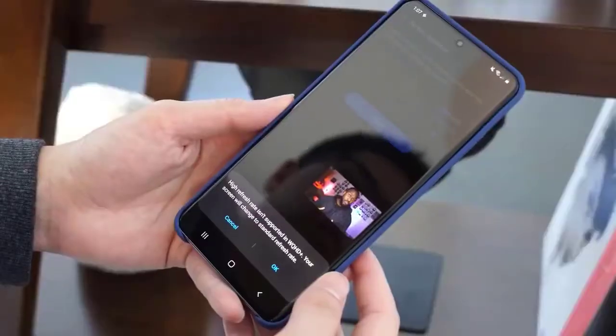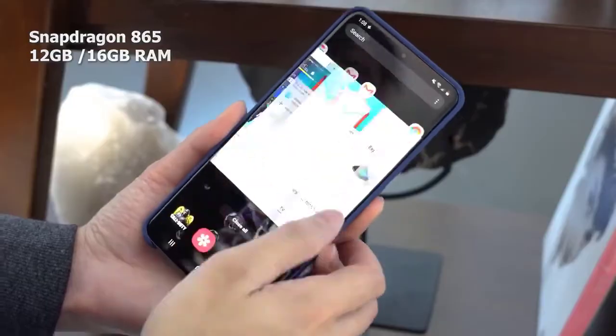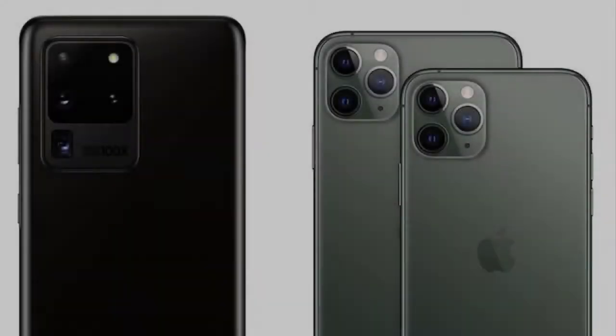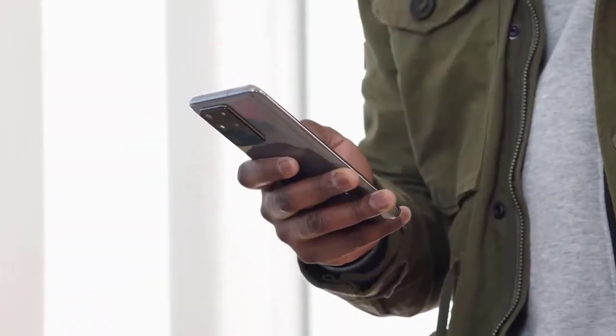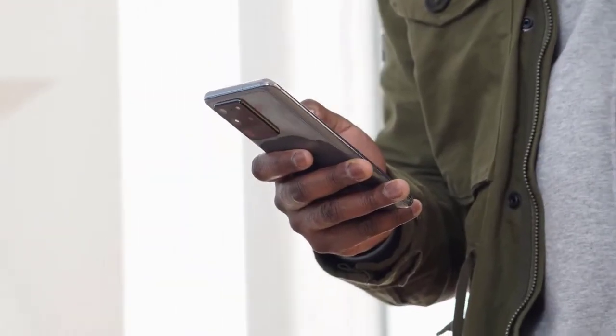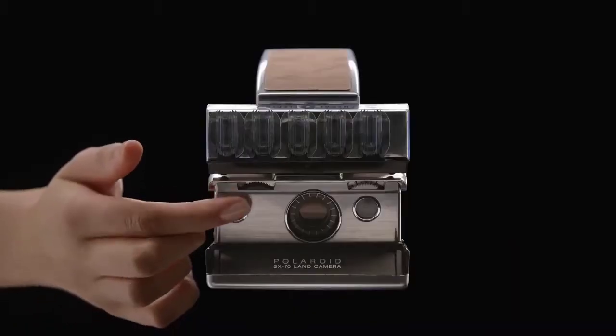Now, in terms of internals, this is powered by the Snapdragon 865 processor. We've seen that this processor can shoot in 8K, and yes, this device can. We'll get to that in a second. But the 865 processor promises a lot of fun features, especially for gaming. Now, the iPhone, of course, has the A Bionic processors, which are really good. So I'm not going to compare those two because we know how they both stack up, and we're still yet to see how well the 865 performs.